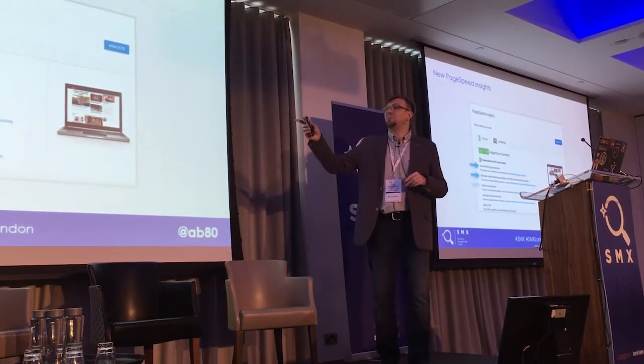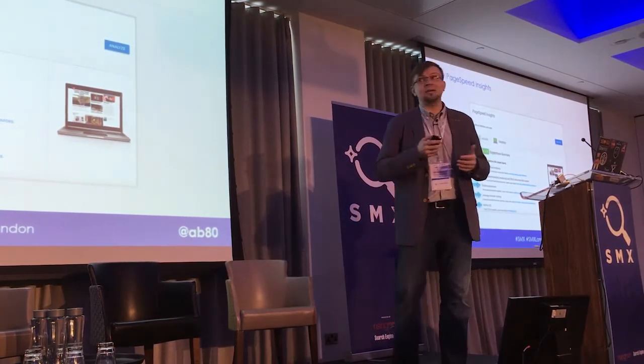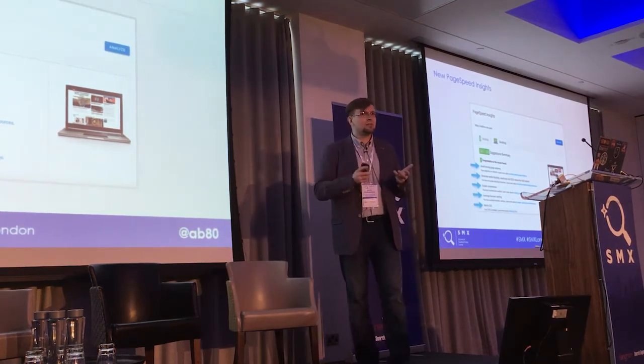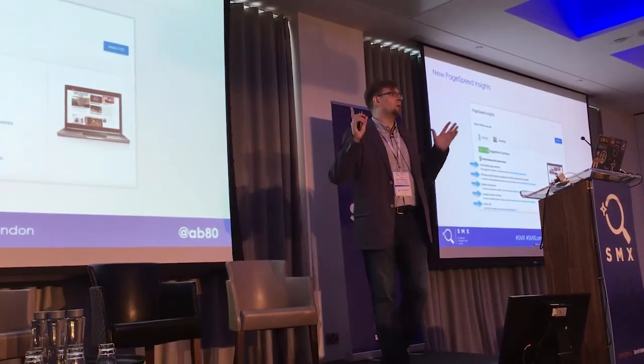That's what the PageSpeed Insights report looked like a couple of months ago. Previously, your website was evaluated based on a set of clear technical criteria like redirects, minification, compression, all this stuff. And you could fix it on your end, complete the checklist, and you'd be good.